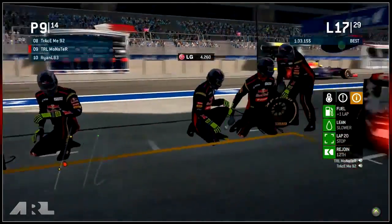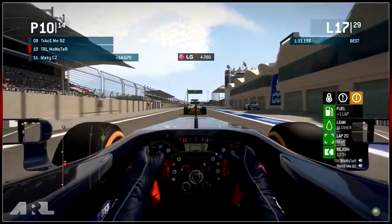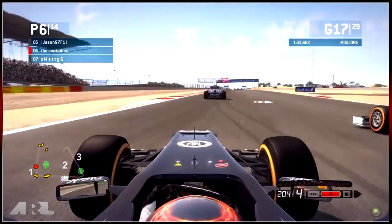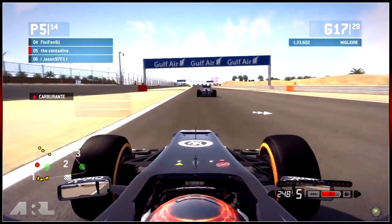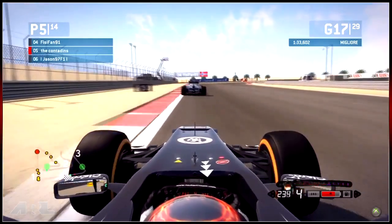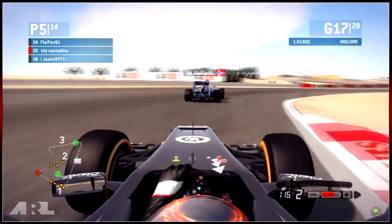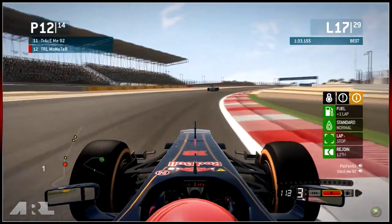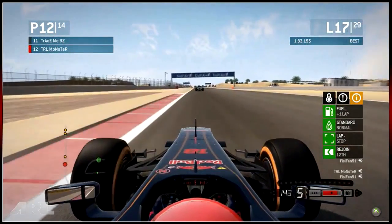And that's TRL MoNsTeR getting held up once again. This guy cannot get any luck in the pit lane. After a 5.5 second pit stop, he's now at a 4.2 second pit stop. When is he ever going to get a 3.1 second pit stop? Who knows? But the Contadins going past Jason up into 5th place, just behind Fisi fan, who is now in 4th after a few drivers pitting. So it's quite difficult to work out where their net positions are.